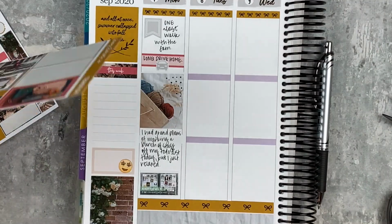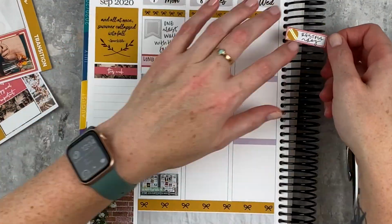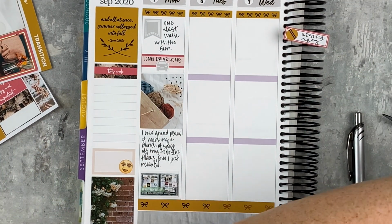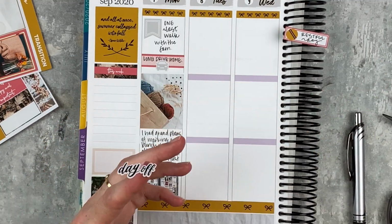So to start off Tuesday, I just wanted to mark that I had a day off and it was very restful. So I'm pulling in a day off sticker from Virgo and Paper to mark that.